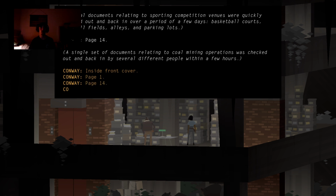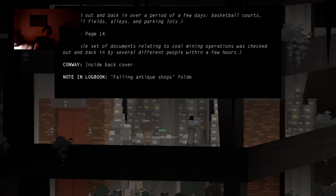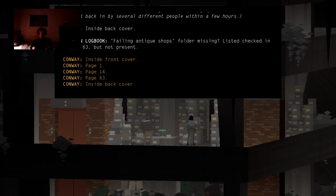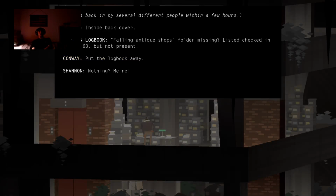Inside front cover, page 1. Okay. Inside back cover. Note: following antique shops, folder missing. Listed, checked on page 63, but not present. Following antique shops. That's weird, considering he works for an antique shop.